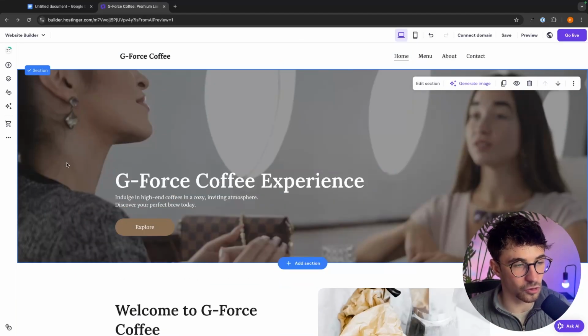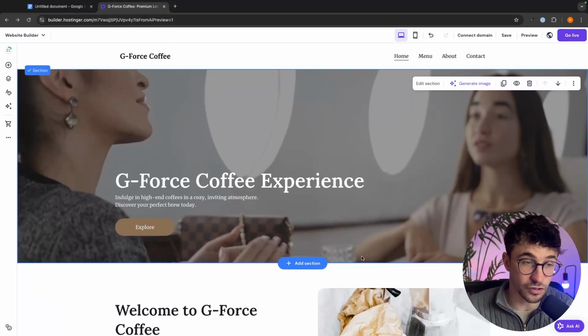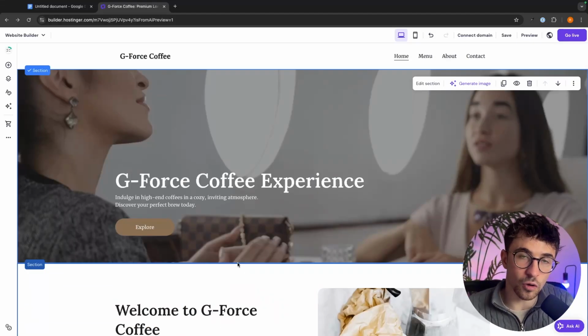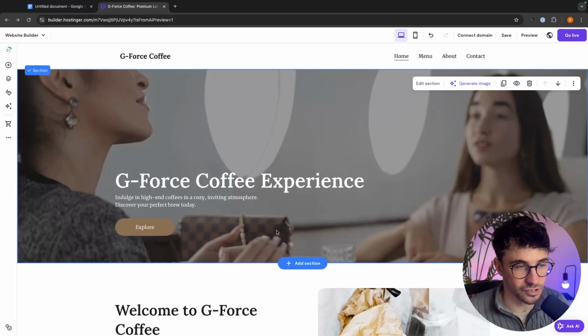And then inside of each of these sections, we have things like text, we have buttons, we have images, and all of these are known as elements. So essentially, the website is just created as a list of sections with elements inside. Now, the awesome thing about a drag and drop website builder is that these elements are extremely easy to customize because all we have to do is click into them.